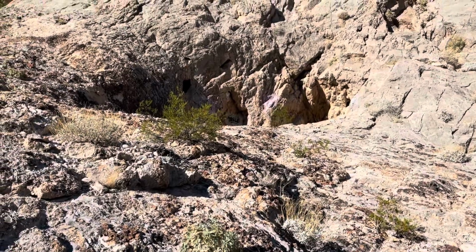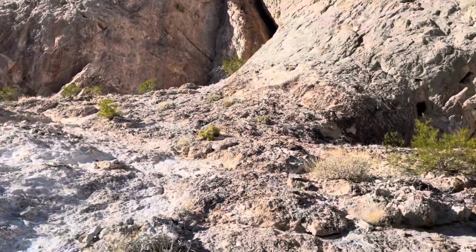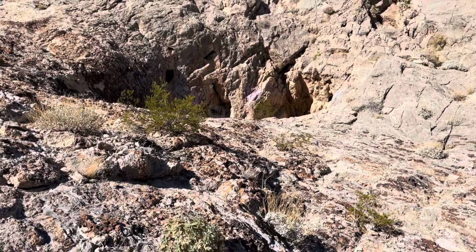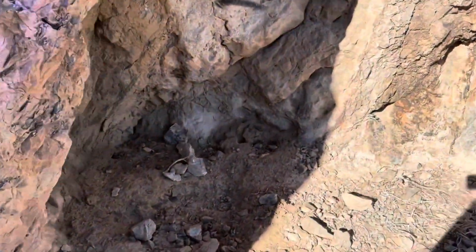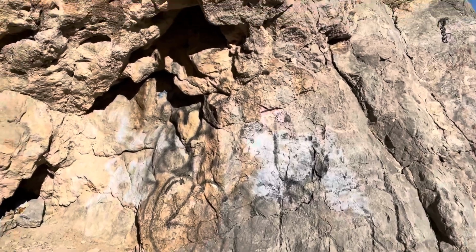Okay, there's the next set that we'll look at. Then there's more up that way. We'll head up here next, see what's there. Probably not much of anything, but that makes it part of the adventure. Okay, just a couple small holes here in the rock. Nothing much. Not even anything covered here.